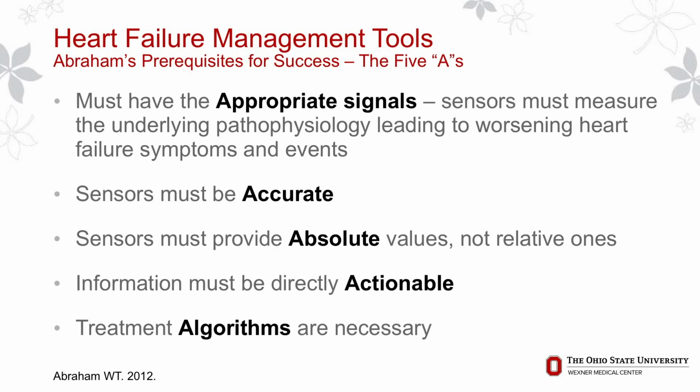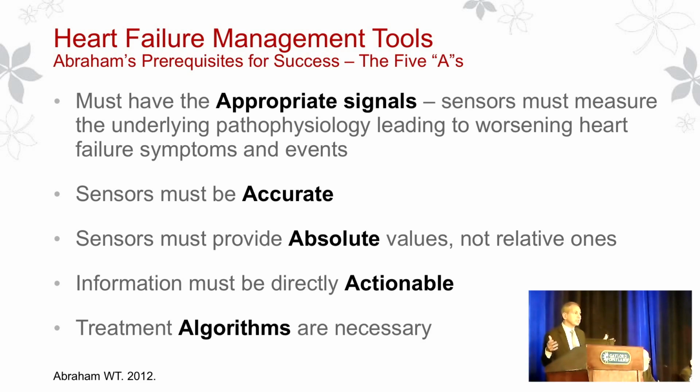The information must be directly actionable. If we know what the pulmonary pressure, the left atrial pressure is, we know what to do with it. If we have an absolute measurement of lung fluid content, we know what to do with it. And all of these surrogate measures and relative measures really leave us more confused and don't really tell us what to do. And then finally, we need treatment algorithms, because even if you meet all of the four prior prerequisites, if you don't use the information, you're not going to improve clinical outcomes. So we need to know how to use the information.